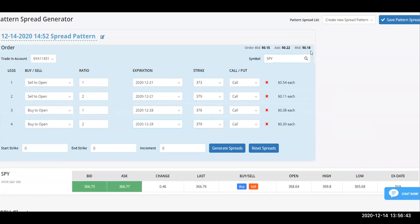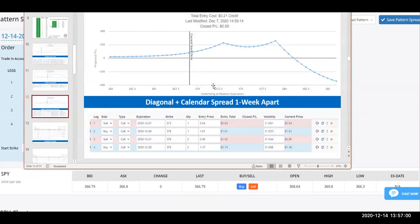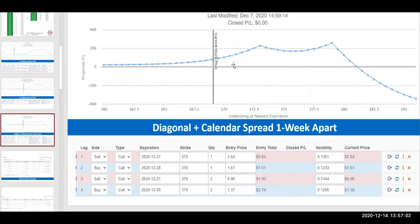The current price is at 18 cents. It was at 20-something cents earlier, a debit. We're in from a 21 cent credit. Now I want you to take a look at where the market has to go just to reach the first strike, up to 373, and it's got 1 week to do it. And then the next strike is at 379, and it's got 1 week to do that.